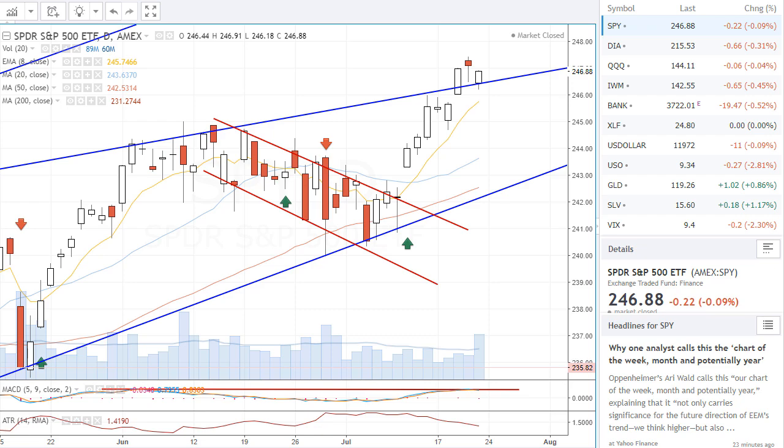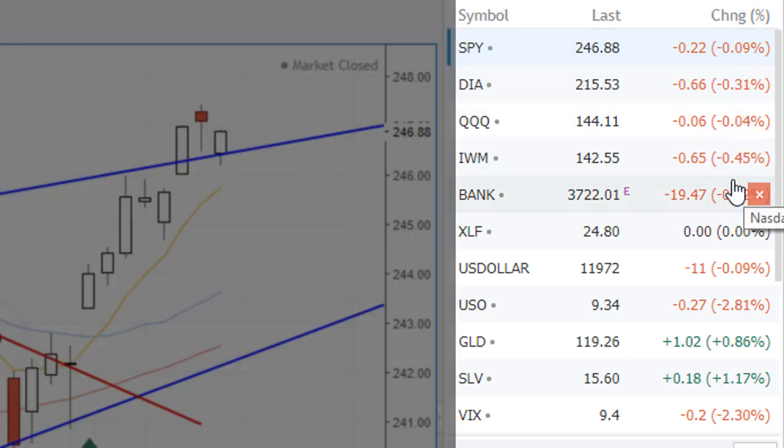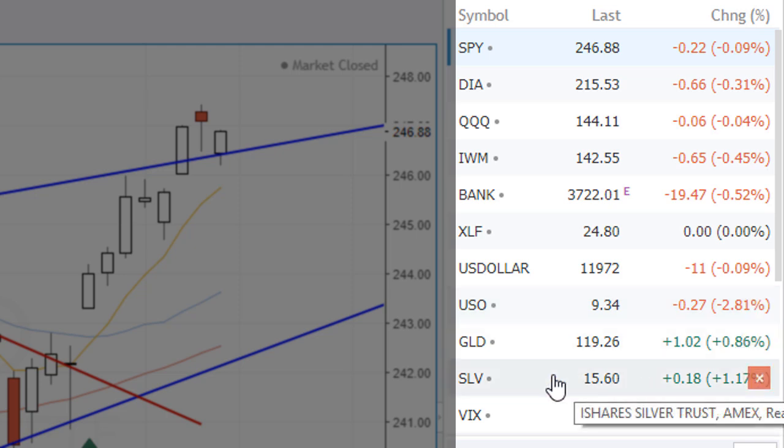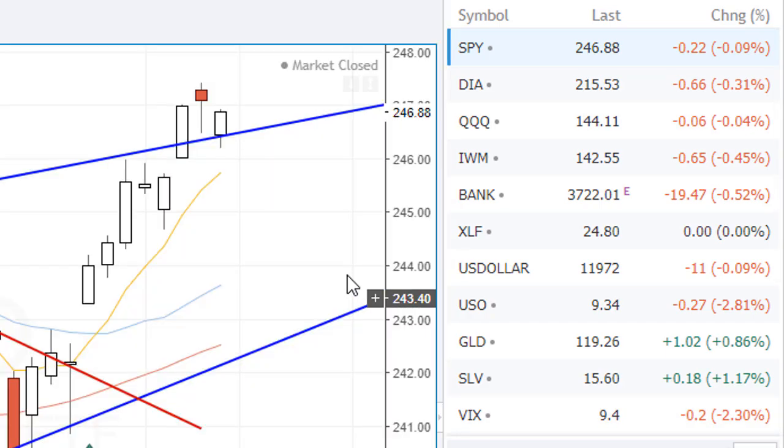July 23rd, 2017. Markets on Friday in the day, all in negative territory, but bouncing off session lows. Crude oil down 2.8%. Gold higher by 0.9%. Silver higher by more than 1%. Fear, though, decreasing by 2.3%. All right, a lot of charts to look at.